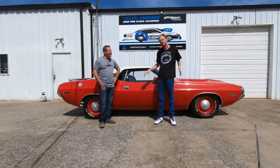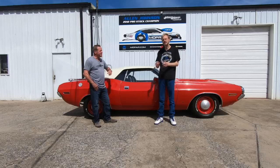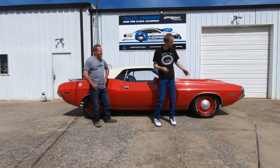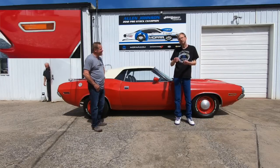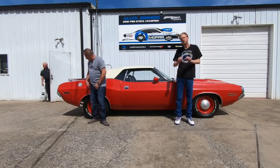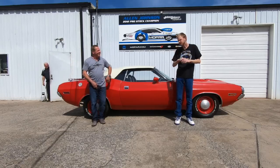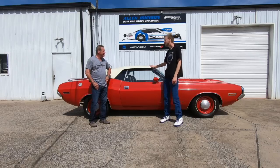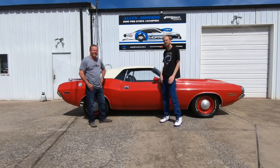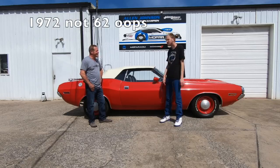So we're going to start right here on the side like I always do, and the two easy ways to tell it's not a 72, 3 or 4 Challenger is the marker lights. They have a bit of a bevel on the front and on the back, where the 72 through 4 are a little thinner, or not thinner, but they're actually a rectangle, so you don't have that bevel. The other way is the white convertible top. They actually stopped making convertibles in 1972, so those are telltale signs straight away from the side.